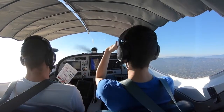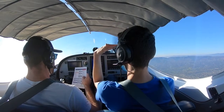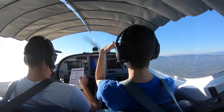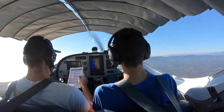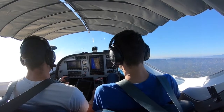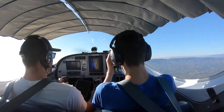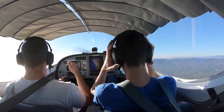All right, so I'm trimming. And I'm going to do a climb checklist. Excellent. So, climb checklist. Power is full. Pitching for airspeed of 75 knots. Trimming to relieve control pressure and monitoring temperatures and pressures. Excellent. We're looking good, and we're at a nice, steady airspeed, and we're flying to the Palisades. And I'm looking over there.